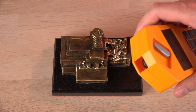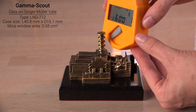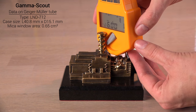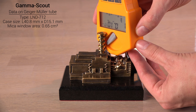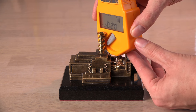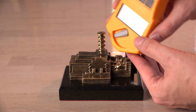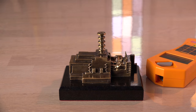Here is the Gamma Scout. Despite its name, it will detect alpha, beta and gamma radiation, making it much more suitable for detecting low levels. It goes a little higher, but this is still within normal background radiation.